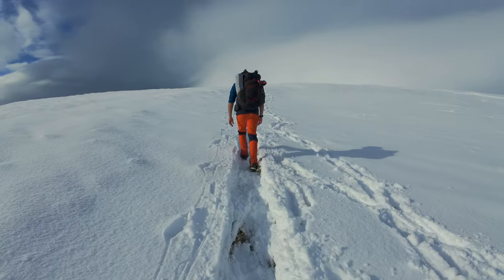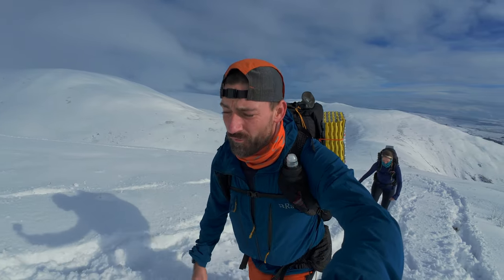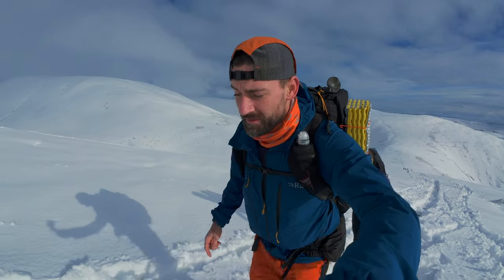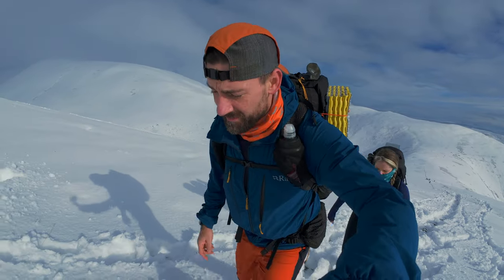Just taking our time on the way up. I've just stopped to check the map for water because, gabbing away, I did miss the stop where I was going to fill up water. But I've noticed from the top of Blencathra, about 90, 100 meters down on the other side, there is a little stream. So hopefully I'll be able to find some water there. There is a water source on the top of Blencathra, but it's going to be frozen. I might not be able to find it.